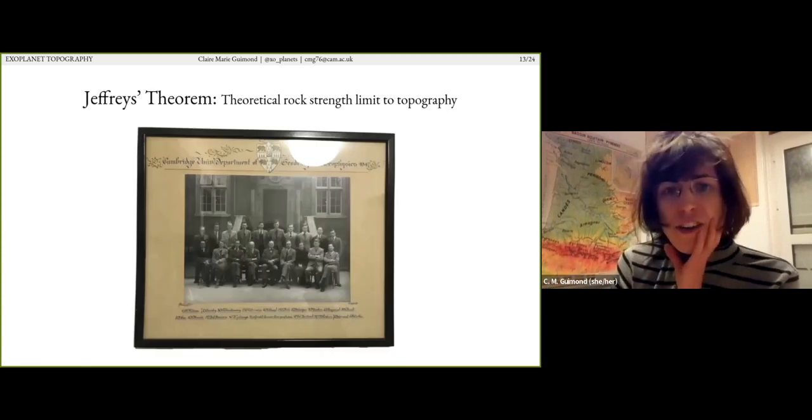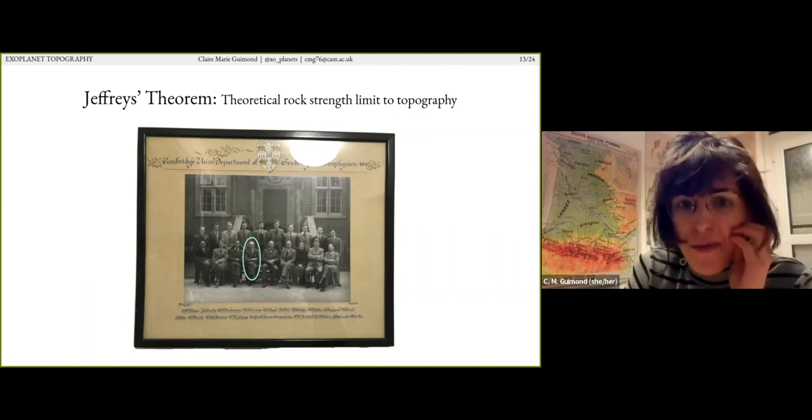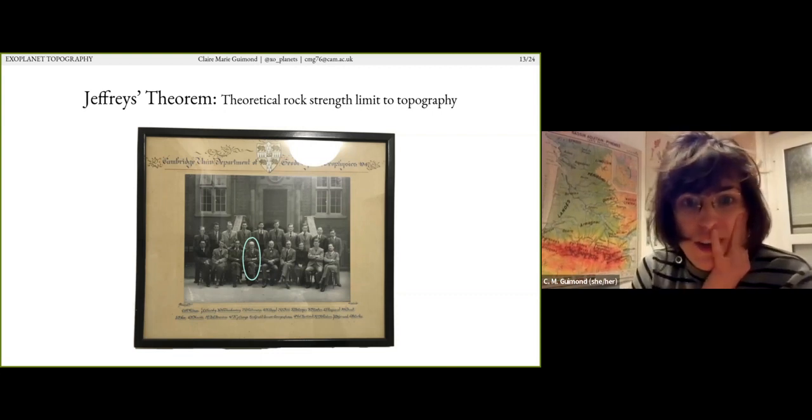And Harold Jeffreys tried to do this in the 50s. Here he is haunting the building I work in. So I have to mention him, even though he lost some credibility because he was an early detractor of that new theory of plate tectonics, which just was never going to catch on.